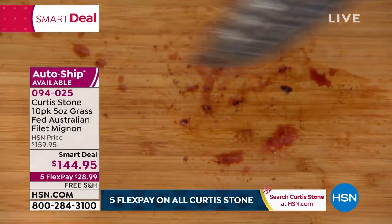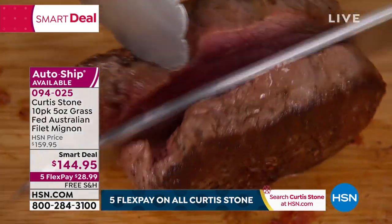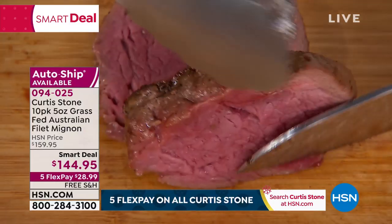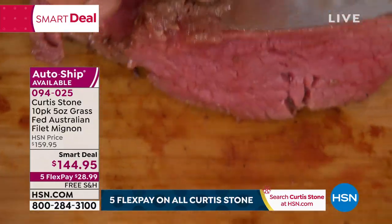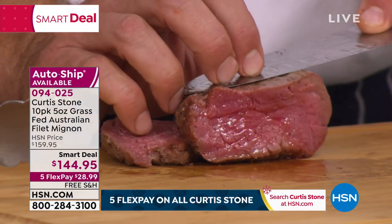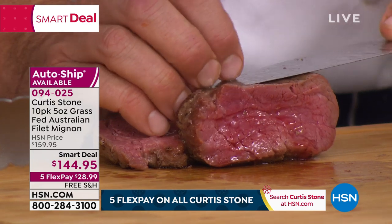Let me show you one that's just come straight off the grill. Of course, you will let it rest for just a moment, but I do want you to see this. Have a look at how succulent and wonderful that steak looks. Oh, that is just so tender and so juicy.